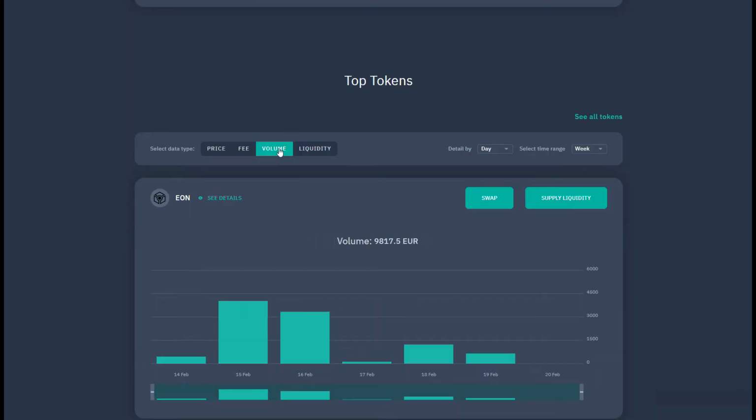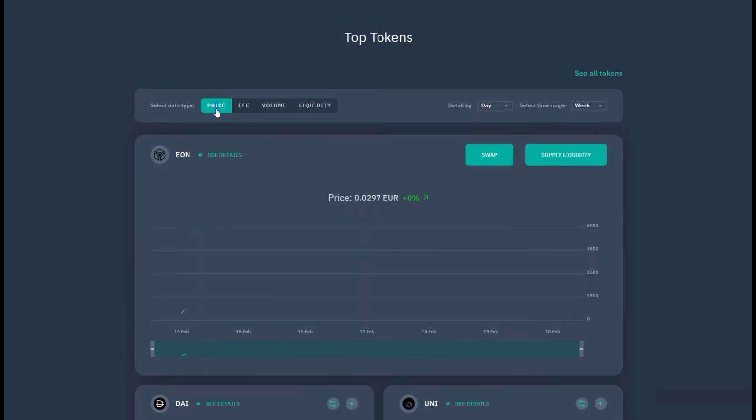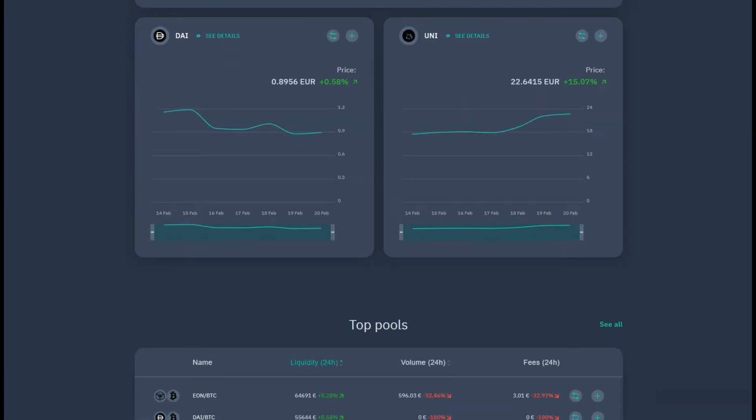So if we look at volume on the week, where was buying and selling happening? This still indicated that EON was the top pair for buying and selling, with just shy of 10,000 euros being traded. Now, this is not a monstrous amount, but as we see it increasing week on week, these are really good indicators. DAI and Uni were in second place there. Now moving over to price action here, we can see that EON is trading at 0.0297, so just under 3 euro cents on the swap, but of course this can change very, very rapidly. Fairly steady though throughout the week, and DAI and Uni were in second place for price change there. Now, of course, Uni there had a really big jump, up 15%.